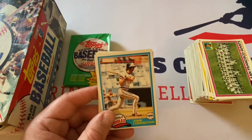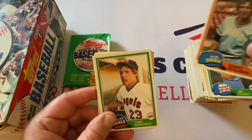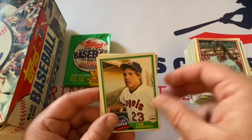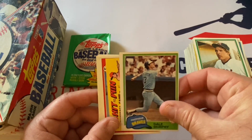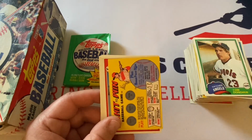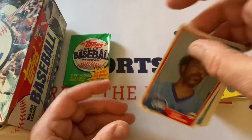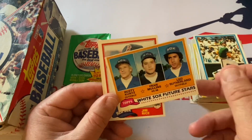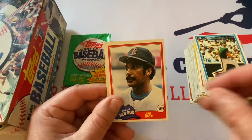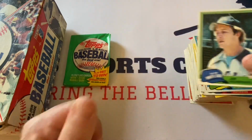I'll take that. John Lowenstein, Jim Clancy, good pitcher there. Rance Mulliniks, fifth-year card. Tom Donohue, Dale Murphy. It's a nice one. I'm going to put him aside, too. He's not in the Hall, but it's one I don't want to leave in here. The hit to win game. Cliff Johnson, Jeff Newman, another White Sox Future Stars. Jim Rice, again, that's beautiful. Mike Keith, and then Jim Morrison.